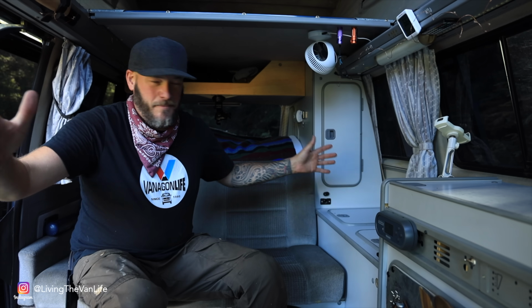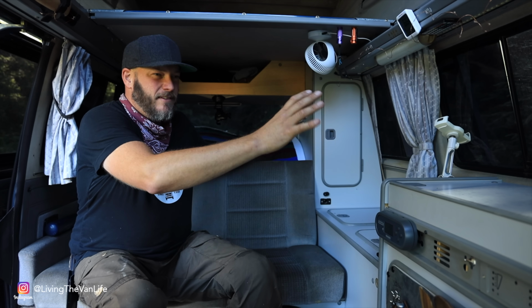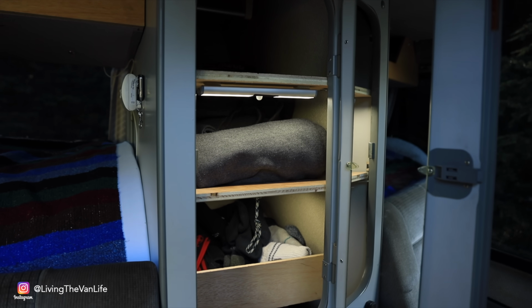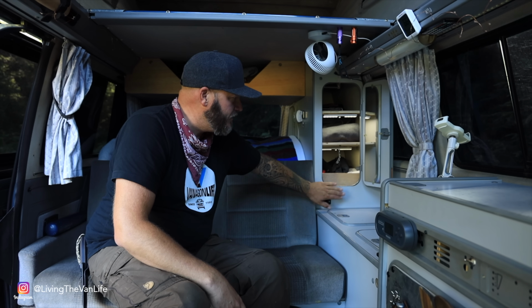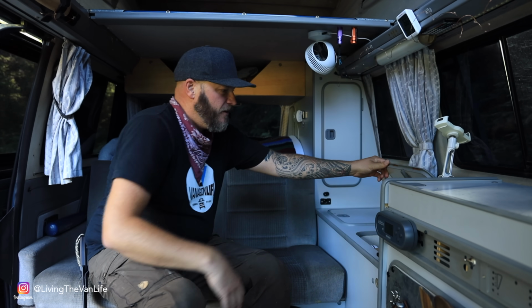Well, now moving down here to the downstairs, this is my main living space. What sets the Westfalias apart from the standard van again is the fact that Westfalia actually built all of this cabinetry into their camper van. Back here in the back, I've built separate shelves for all of my clothes storage. Down below, I've got my Battleborn lithium ion batteries installed. Inside here, I've got all sorts of storage for food and different items that I need.